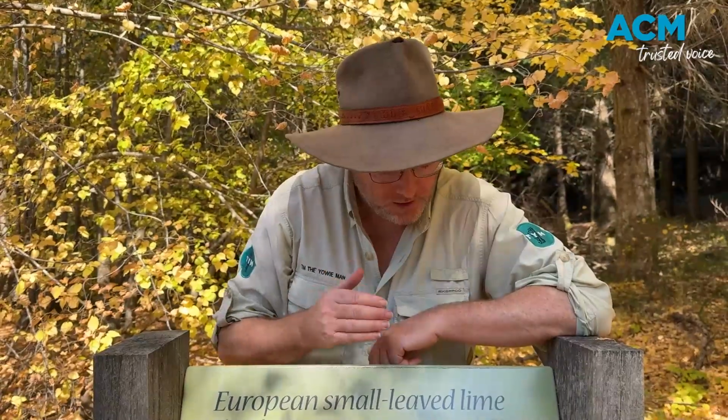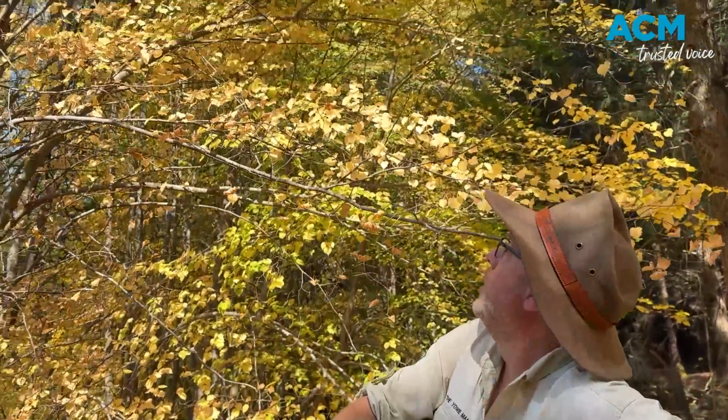But in autumn, the most eye-catching species here are the deciduous larches and also the European small-leaved lime. Look at that lovely yellow.